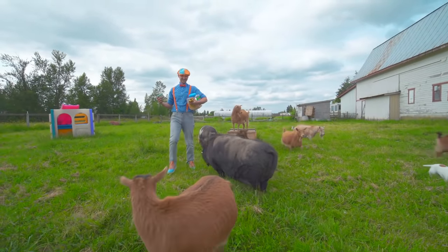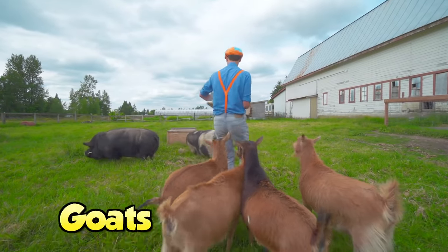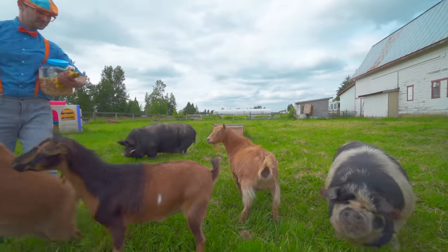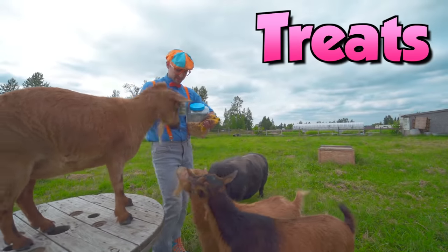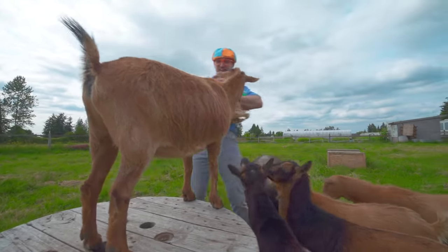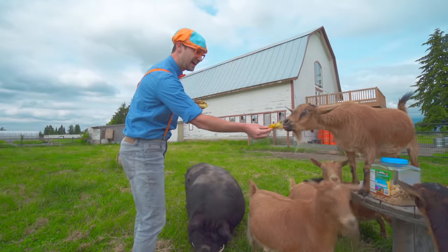Hey, pigs! Another fun thing about this farm is they have farm pets too! Just like these goats. Whoa! And there's some pigs back here. Alright, hey, down! Alright, so let's give them some treats. Alright, let's see. Oops, sorry. Oh, whoopsies! Okay, let's set some of this stuff down. I'm gonna set that down. All right, who wants some banana?